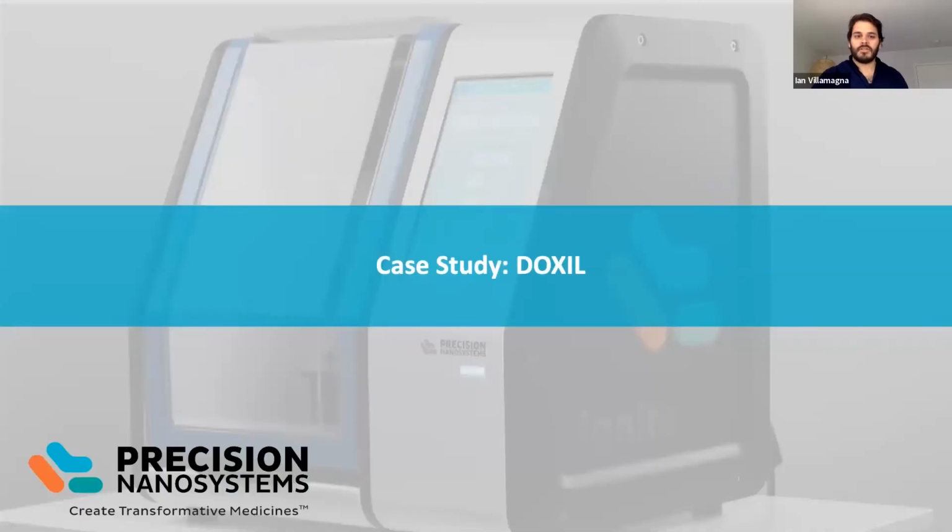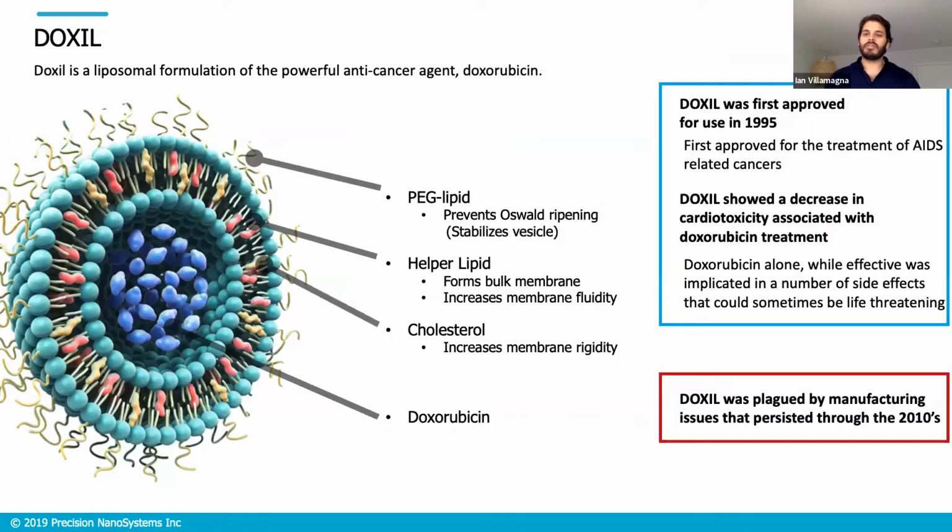I'd like to talk a little bit about Doxil because I think it serves as a really good case study. For anyone that's come to these talks before or has seen me talk, or Viet probably as well, you've probably heard us talk about Doxil before. The reason Doxil gets brought up so much is that it really is a microcosm for everything that's good in the nanomedicine development space, but also a lot of things that can go wrong in that space.